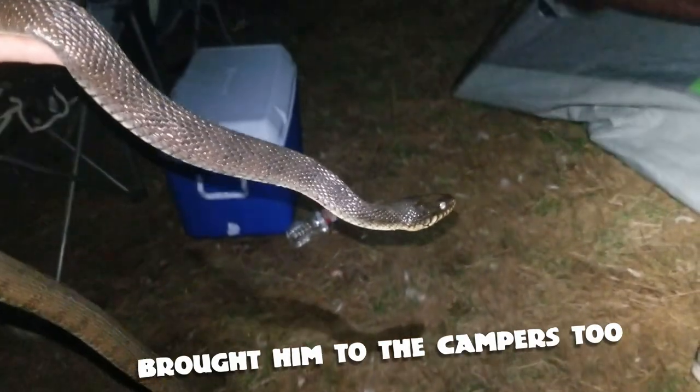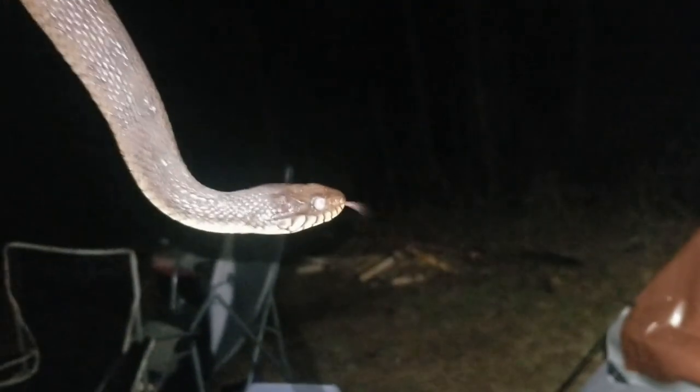Nerodia erythrogaster. That's no fun. There's like no sport in it. We can see if we can find something else, because usually if there's one, there's multiple. We like to show campers that not every snake in the water is a water moccasin. He did his due diligence. He really kind of showed off to a lot of people.